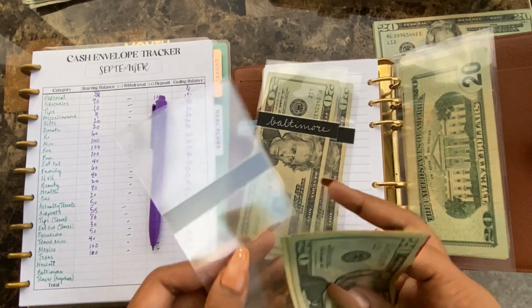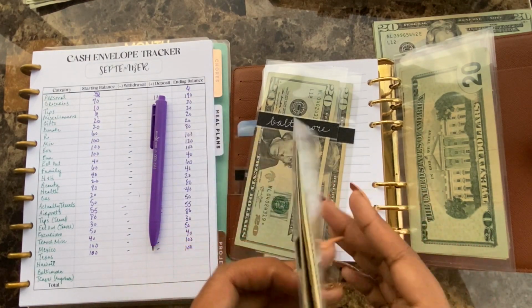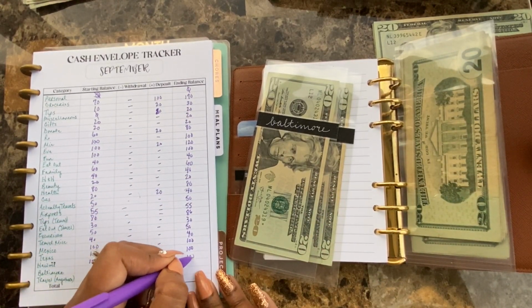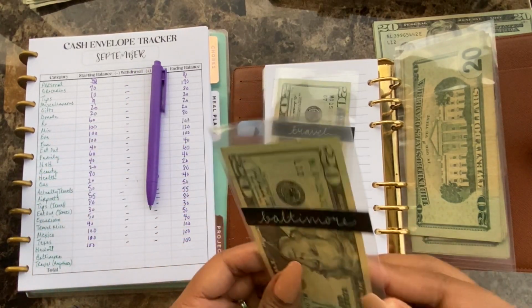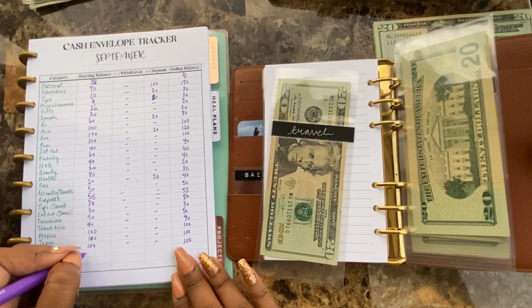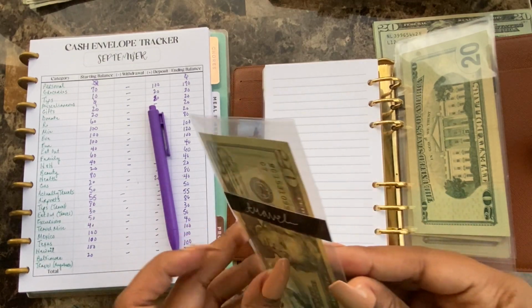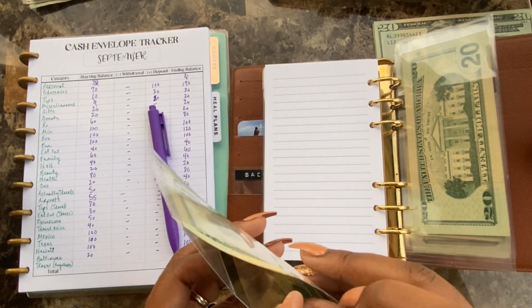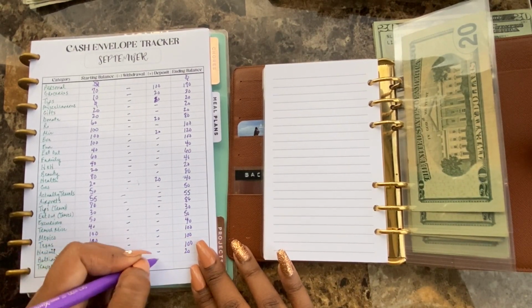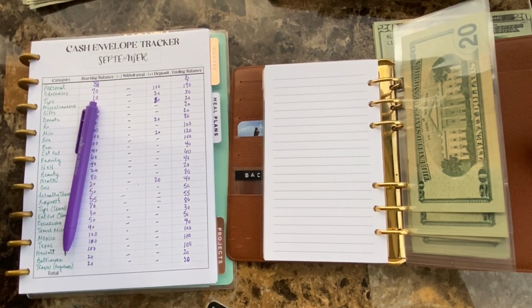Look how they all are caught up together to each other. That is funny. So 100. And then Baltimore just has one $20 bill. Not adding anything. And then last but not least is travel, and that has just one $20 bill. And that is for the place that I want to go that I don't know I want to go to yet. Does that make sense?